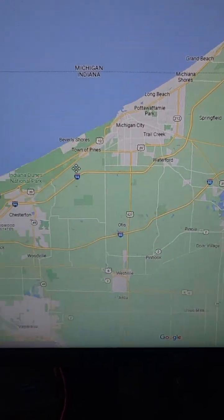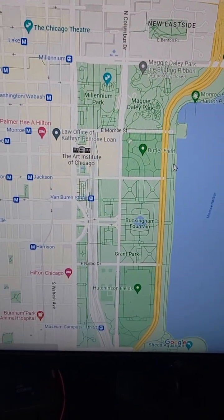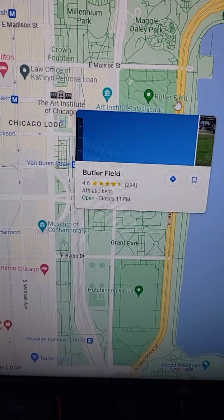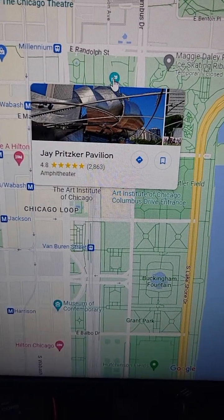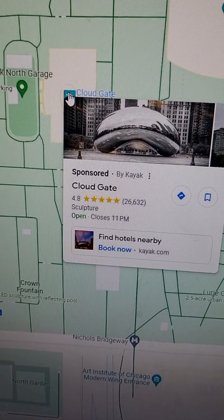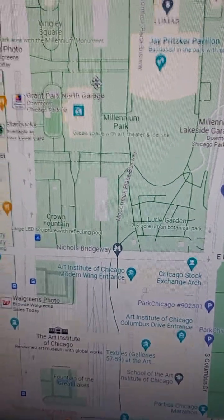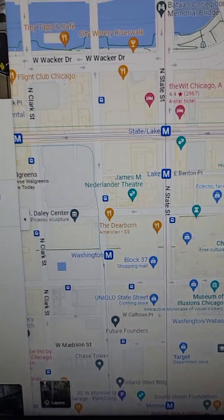If you do not know where it is, well, that's kind of rough, but Grant Park, downtown, Millennium Park, there's Butler Field, Buckingham Fountain, Butler Field, which is a baseball field and big giant grassy thing, Millennium Park, where the big giant bean is located, which is right there. Almost everybody in Chicago knows about the big giant bean. That's located downtown at the park. Right on the corner here is Millennium Station.